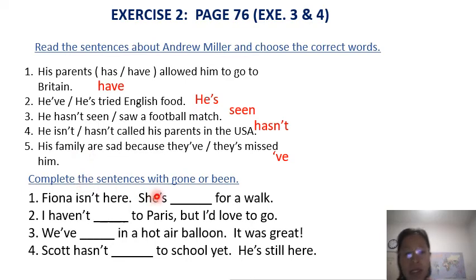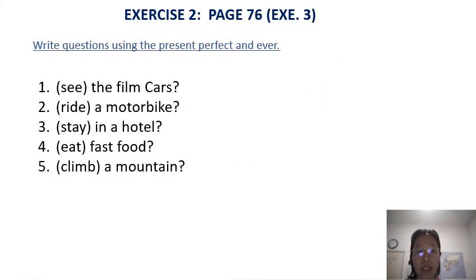Okay, complete the sentences with gone or been. Let's look at the question. Fiona isn't here. She's gone for a walk. I haven't been to Paris, but I would love to go. We have been in a hot air balloon. It was great. Scott hasn't gone to school yet. He's still here. So these are the answers for exercises 3 and 4 on page 76.